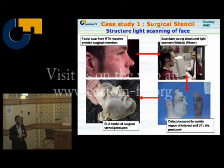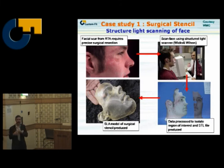following something called the Langer lines, which are, when you screw your face up, grimace, you get creases. They're the Langer lines, and a good plastic surgeon will hide any cuts parallel to those Langer lines. Here's the guy being scanned. It's a relatively simple piece of kit, portable piece of kit.